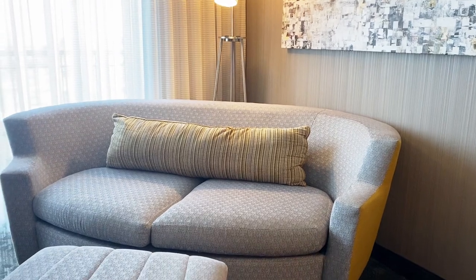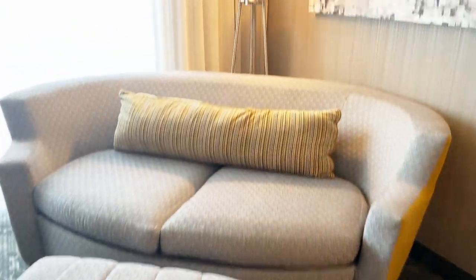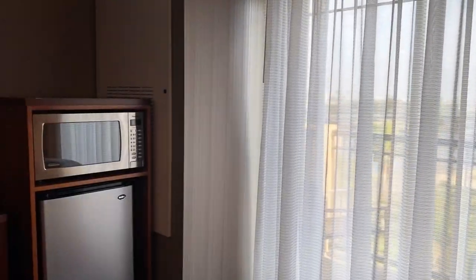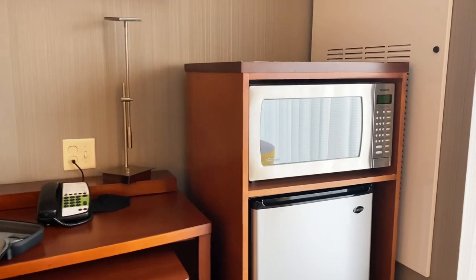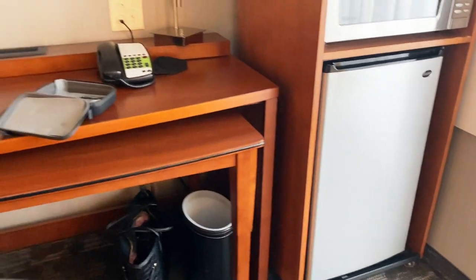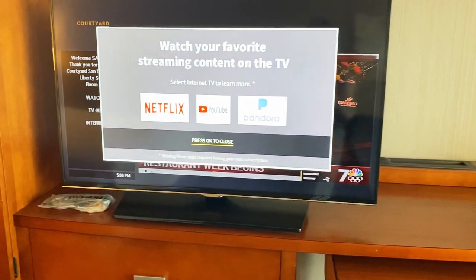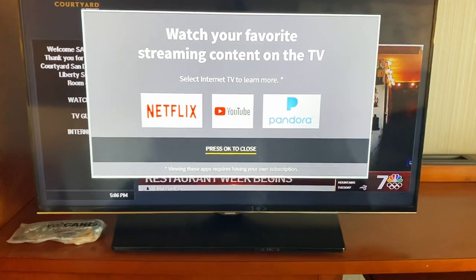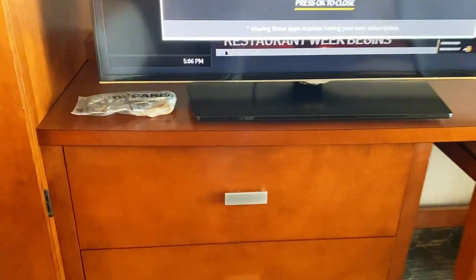It also comes with your own little seating area, as you can see. I did book a room with a balcony. The base price comes with no balcony, and I don't know if you can choose the view. I'll go in there in a bit. They have your microwave and a pretty decent sized fridge. A desk place, and this is really cool. I like that you can connect your social media places like Netflix and YouTube on the smart TV. That's great.